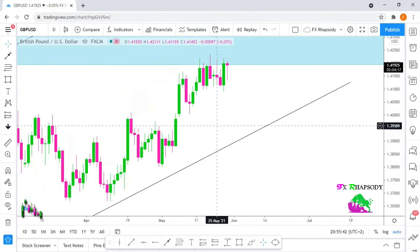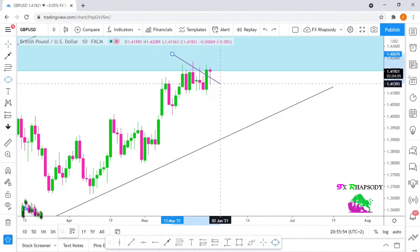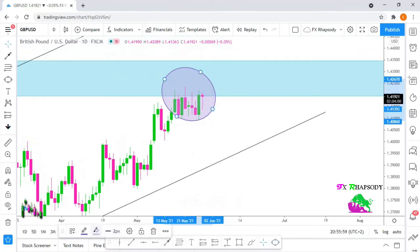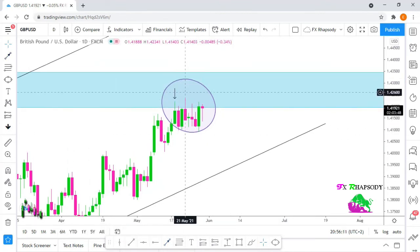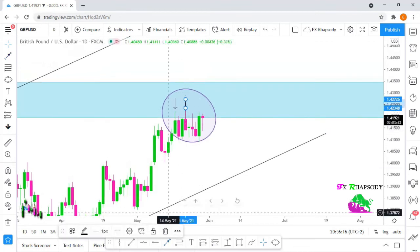You can see over here on the daily time frame, sorry, let me just take this. Where's my circle? There we go. This whole area here, all those candles. Let me just make this lighter a bit. Look here. Look at all this. All these long wicks. Price rejecting this area.